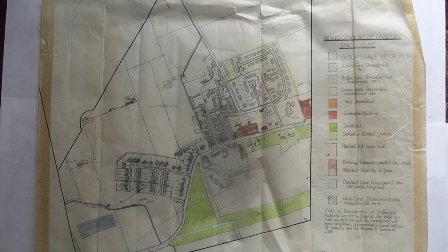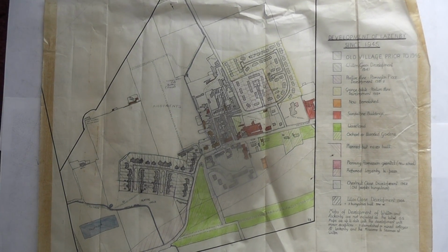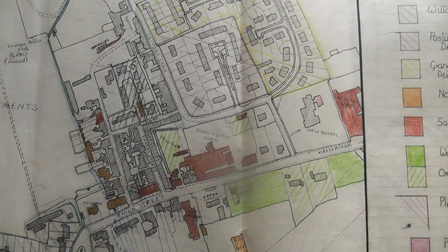So this video, and I may not be able to get it all on one, but these videos then are essentially about those villages which were part of the Wilton estate. This is Lazenby as it was in 1967. This is a little plan of the original village.